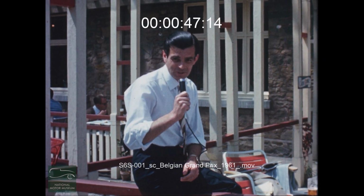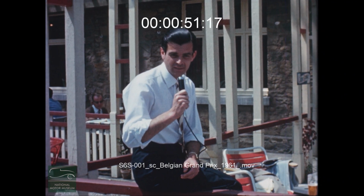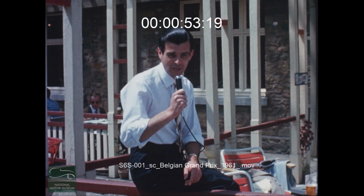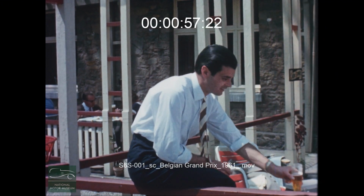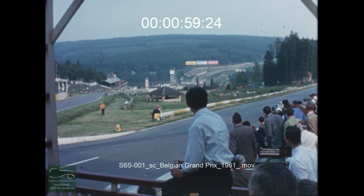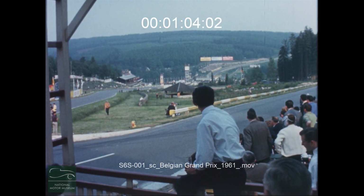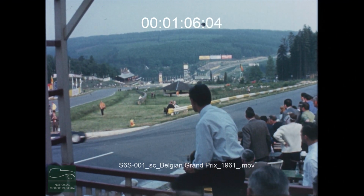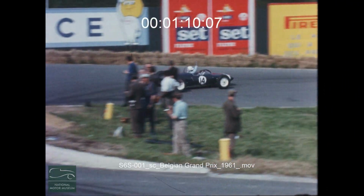Hello, and welcome to this splendid Francorchamps circuit for the 1961 Belgian Grand Prix. And as you can see, I found a pretty good place to watch things from. This is the famous La Source hairpin, the only slow corner in the 8 miles of this magnificent track. It's practice time now, and there goes Stirling Moss in Rob Walker's Lotus, about to pull into the pit.